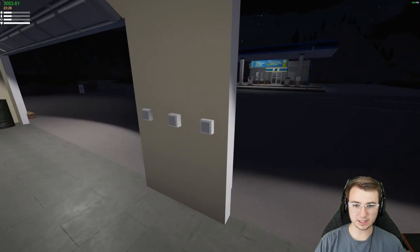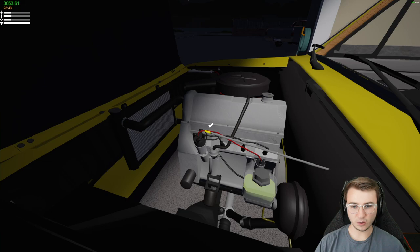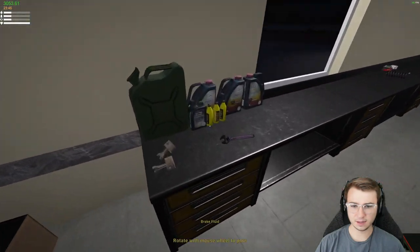Probably close the inspection pit as well. After removing the oil pan, it's no surprise that we're going to be a little light on the oil. Dude, it's not even that bad. Let's just pop the cap off. I think I might actually have a bottle right over here.